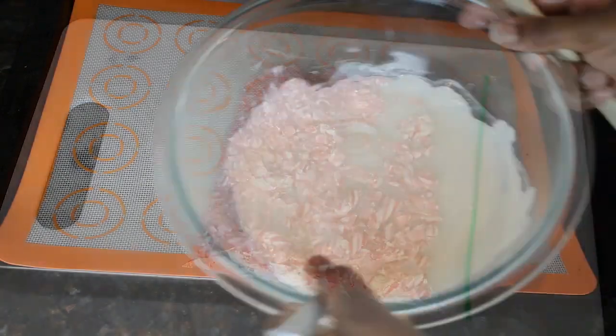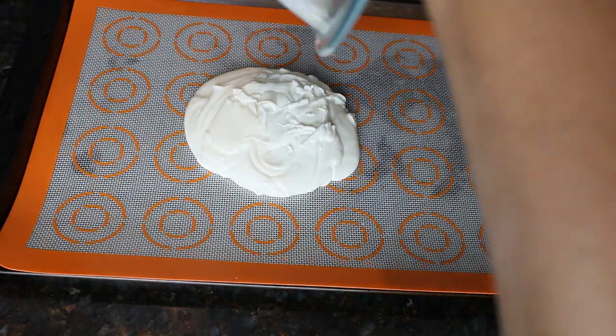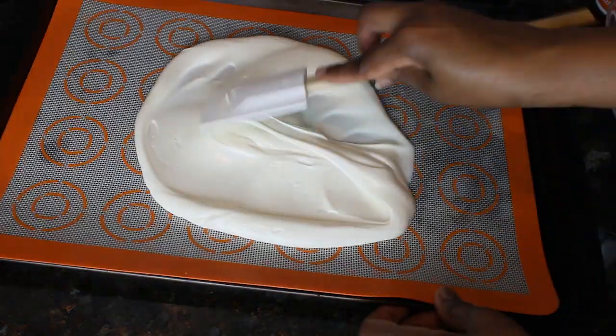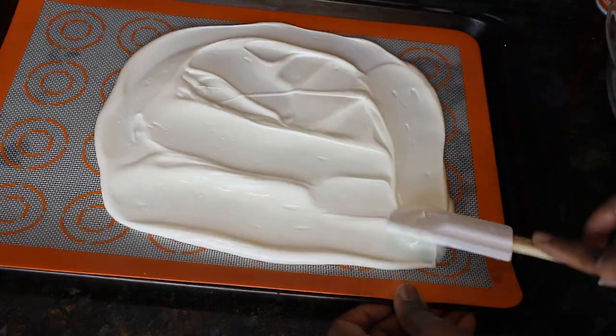And then once that chocolate has melted, I went ahead and spread it out on this baking sheet. I didn't have any parchment paper. I like these silicone liners because you can keep using them. They last forever. They're very economical, and I always buy them after the holidays.